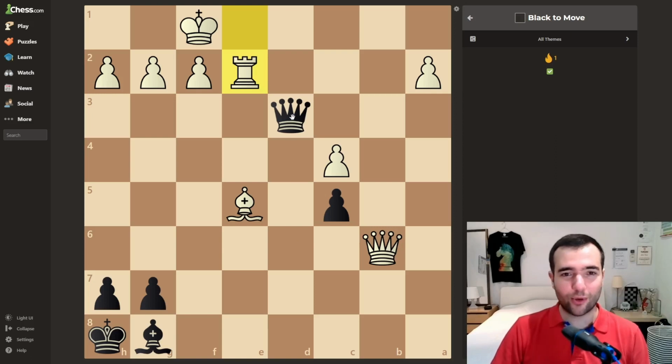Checks, captures, and threats. How many checks in the position? It's something I always like to ask beginners. Even if they're silly checks, you have to be able to recognize all the checks. May sound strange, but it's very important because sometimes strange looking checks are actually good. It's important to recognize all of them. So we've got 1, 2, 3. 3 in this position.